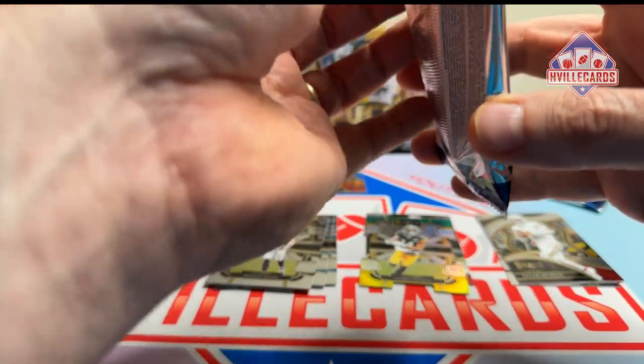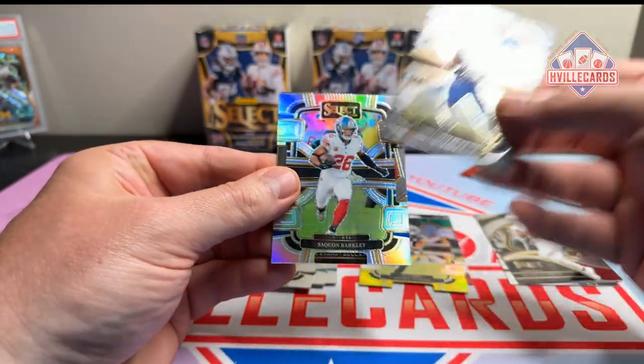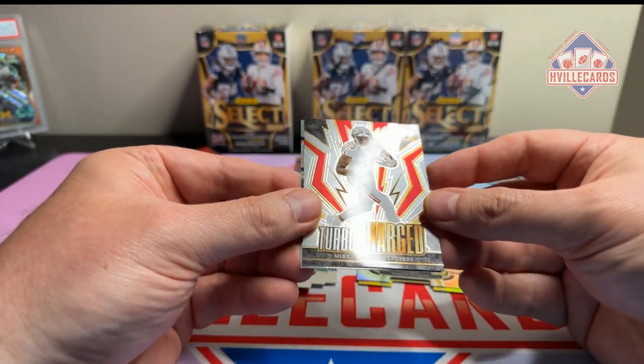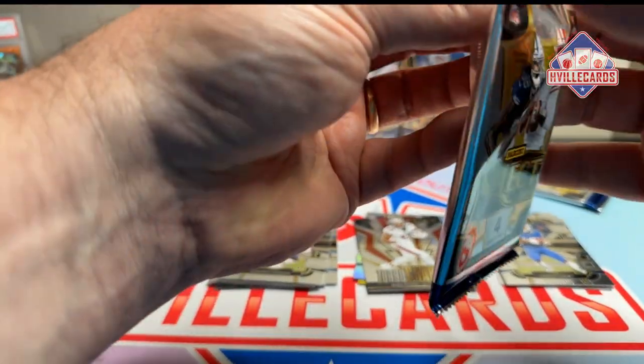All right, next pack. And I've got a dog whining out there. I don't know why she's whining. We got Gabriel Davis, silver Saquon Barkley, Mike Evans, and a Rashan. Shout out to Chuck, Silver Sport.